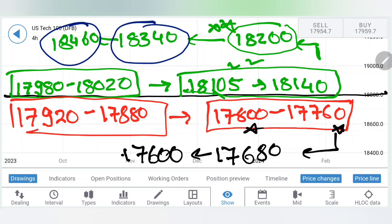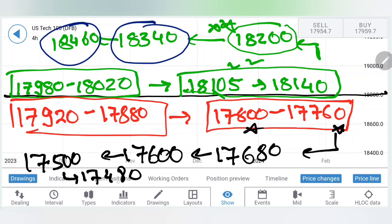Now if it drops below this, there is still going to be the greatest support towards 17,400, 17,480. I do not see Nasdaq 100 breaking towards this level. Any drop towards 17,700, 17,600 zone should be an opportunity for us to expect a little reversal again.